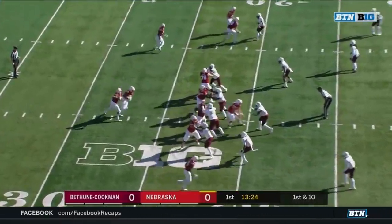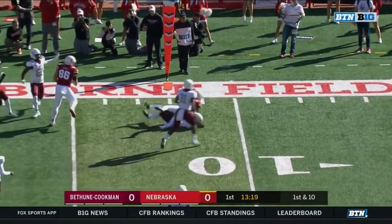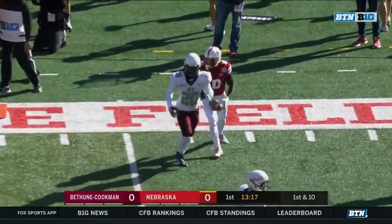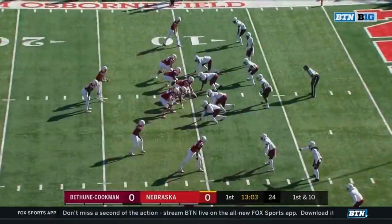Where he was really the third or fourth string coming out of fall camp, or coming into fall camp, I should say. They're swinging out to Spielman, and they're just moving right on down the field. Trevor Merritt making the tackle.